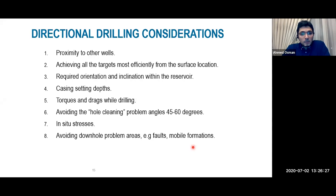Avoid downhole problems, definitely, like faults and mobile formations. Stuck pipe problems are all things that you would see more as you are getting towards directional drilling. And there are very strong processes to ensure that you can manage these risks.